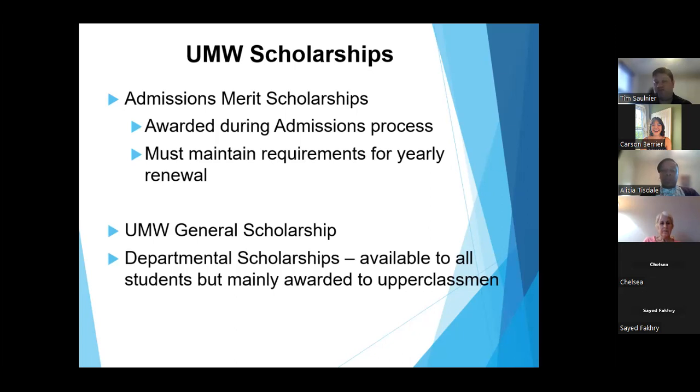The UMW General Scholarship, that's a need-based program, so you would have to have completed the FAFSA to receive this. And it basically fills up any need that we determined that you had, if a merit scholarship didn't fill that gap, or if you were a Pell Grant recipient and you received a state grant and there was still some need that we wanted to meet, that's where that scholarship comes in. A lot of times this scholarship is eaten up by state grants. So some students will have it, some won't, just depending on criteria.